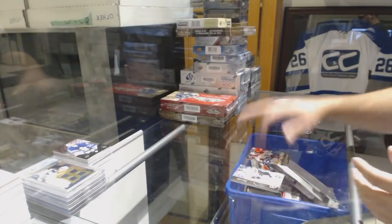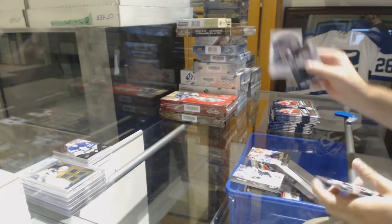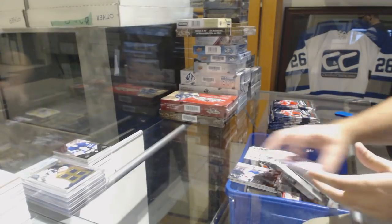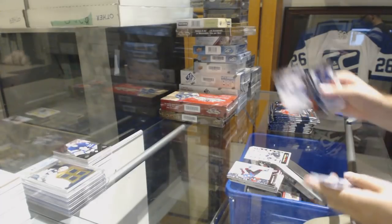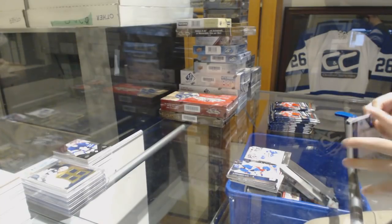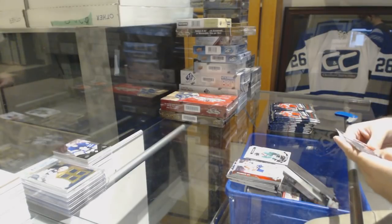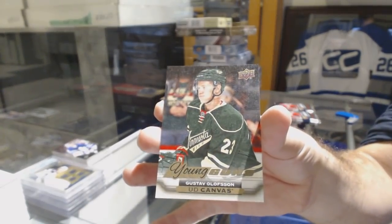Charles Hudon for the Montreal Canadiens Young Guns. Jake Virtanen Portraits Rookie for the Vancouver Canucks. Nikolai Goldobin Retro Rookie for the San Jose Sharks. Brendan Gaunce for the Vancouver Canucks Young Guns. Radek Faksa, marquee rookie for the Dallas Stars. Young Guns Canvas for the Minnesota Wild, Gustav Olofsson.